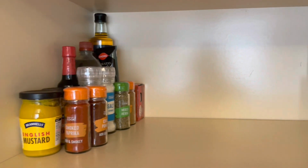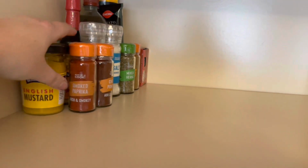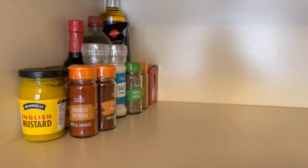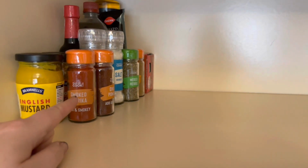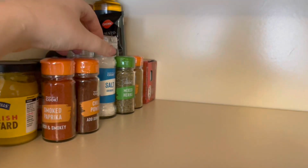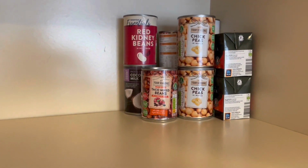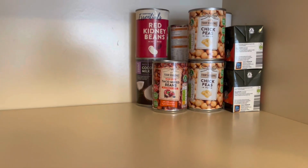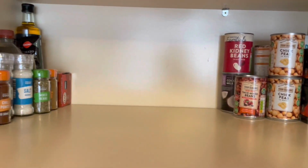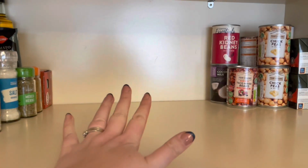So this is it all filled up. I just put some spices and things like that here before we're ready to use them. We're just about ready to use a lot of these because I've run out of some of them, but other things I've just gotten for a video, so I'm just going to keep them there until we need them. And then we have chickpeas and all sorts of cupboard staples over there, and we just don't need to keep all of those in the kitchen. So I've loads of room in the middle for me to put extra stuff.